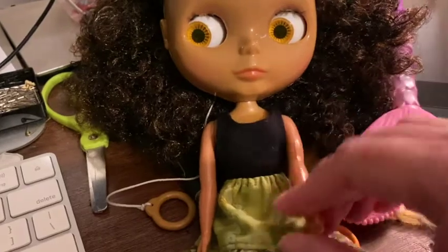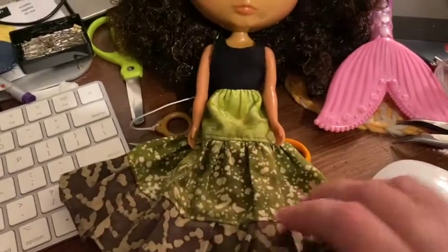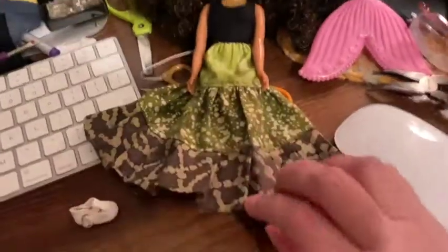So, all right, I'm going to sign off. If you guys see any cute jelly roll fabric and you have a Blythe, don't be afraid to go buy some, because look how cute this is. It's so pretty.